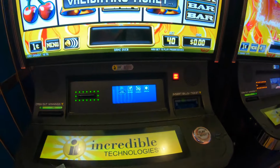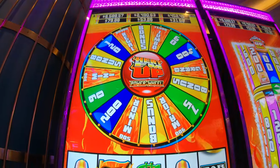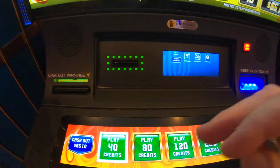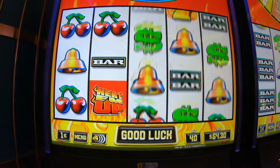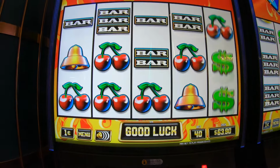Alrighty, $65. Let's try a new machine here I've never played before. It's called Heat 'em Up Power Wheel. Let's check it out. As you can see, I'm betting 40 cents, the minimum now.